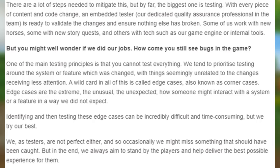receiving less attention. A wildcard in all of this is called edge cases, also known as corner cases. Edge cases are the extreme, the unusual, the unexpected, how someone might interact with a system or feature in a way we did not expect. Identifying and then testing these edge cases can be incredibly difficult and time-consuming, but we try our best.